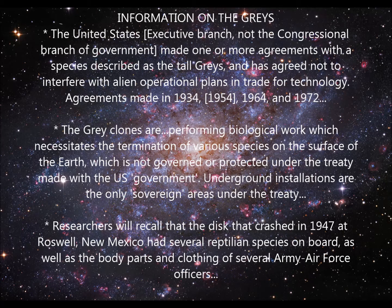Information on the Greys: the United States executive branch, not the congressional branch of government, made one or more agreements with a species described as the Tall Greys, and has agreed not to interfere with alien operational plans and trade for technology. Agreements made in 1934, 1954, 1964, and 1972. The Gray clones are performing biological work which necessitates the termination of various species on the surface of the Earth, which is not governed or protected under the treaty made with the United States government. Underground installations are the only sovereign areas under the treaty.